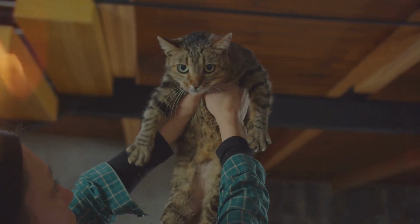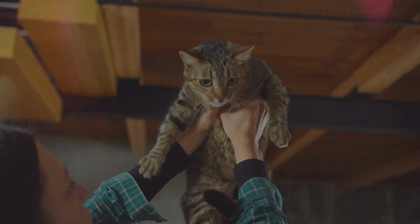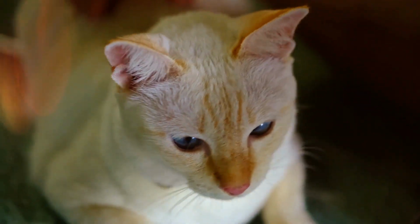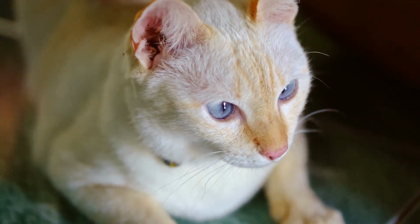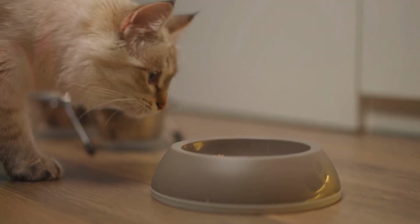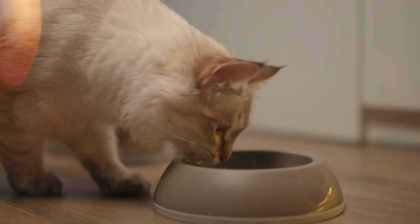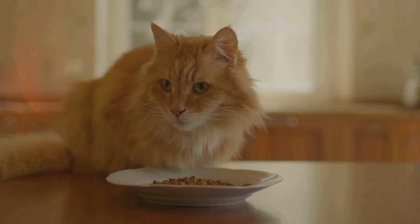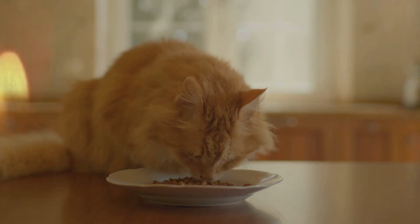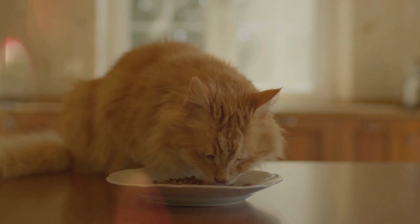But hold your horses. Before you start dishing out the tuna casserole, we need to talk about safety. Just like us, cats need a balanced diet, and not all human foods are created equal in the feline world. Some things we eat can be downright dangerous for our furry companions. That's why I'm here to give you the lowdown on what's safe, what's a no-go, and how to make sure every treat is a healthy and happy experience for your little buddy.